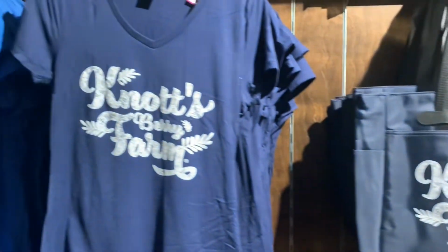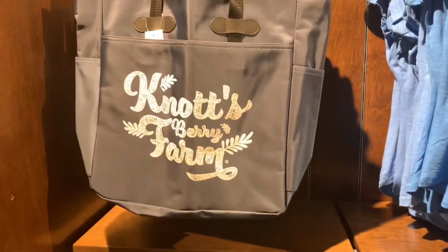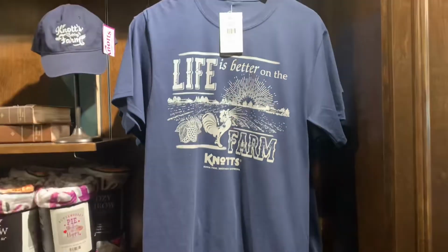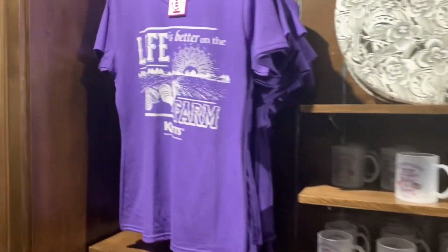I'm just going to glance over stuff we've seen before, but you may not have seen. It used to be in Gold Trails, and the sweatshirt, and then that nylon tote bag. This is a kind of new shirt we like. It's Life is Better on the Farm, and it's got a picture of Rufus on it, too. It says Knott's. And the throws. We have that in purple, too.